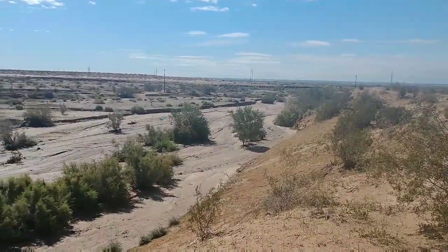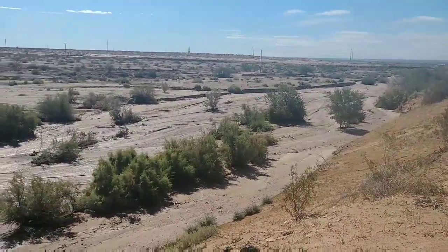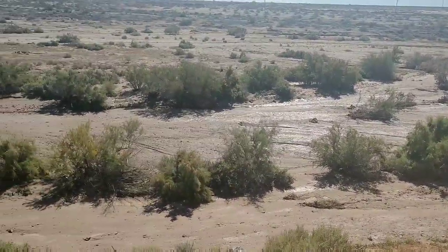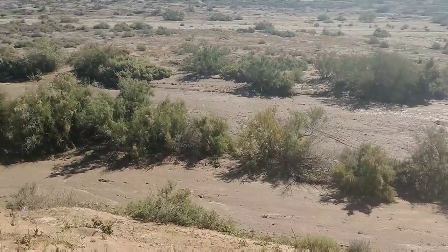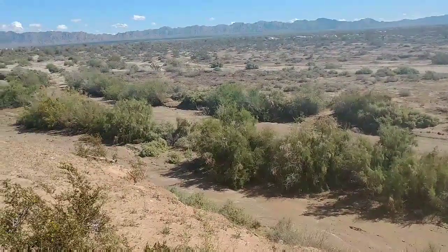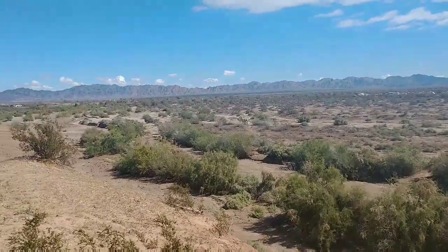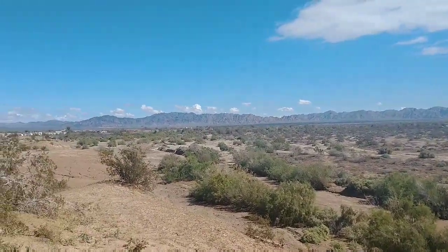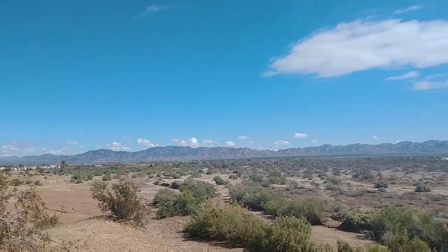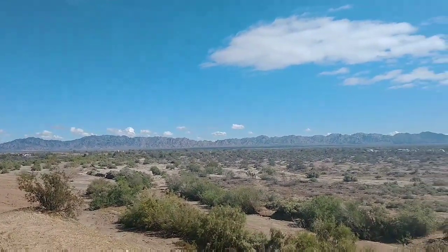Well, I've moved down the bank of this wash about 100 yards or so, just to get a little different perspective of it. So I'm a little bit higher up too. You can see the mountains over there. Not sure what mountains they are.